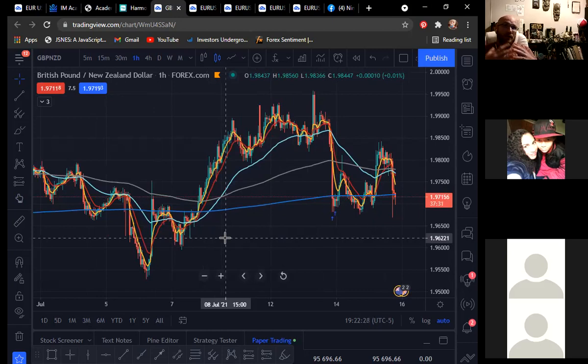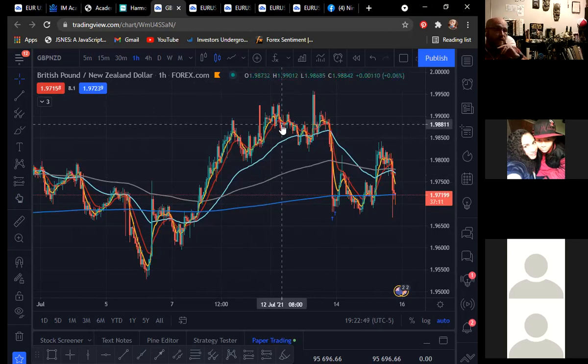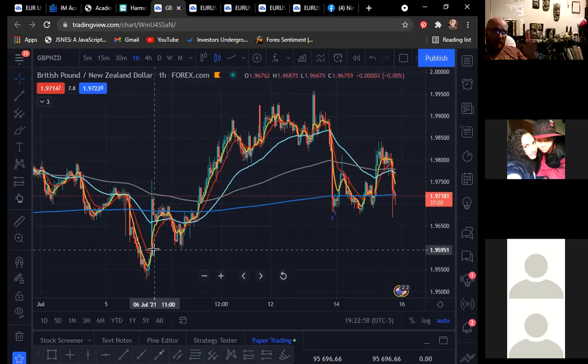The answer is no. The thing you have to remember about the DeLorean EMAs is they want to be vertical if they're going to have power. Horizontal EMAs mean no power. Vertical EMAs mean power. So here you see the yellow and the red crossed, but the lines are very horizontal. We don't enter trades when DeLoreans are horizontal. Here, the DeLoreans cross and they're very vertical. We enter trades when the DeLorean 5 and 13 are vertical.